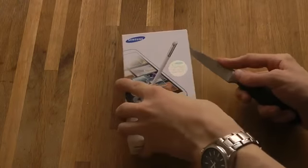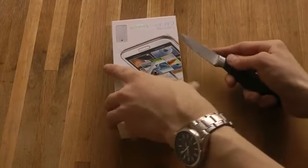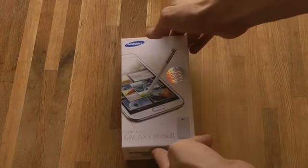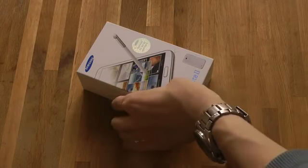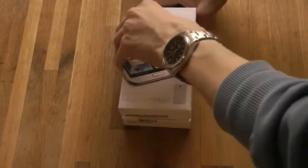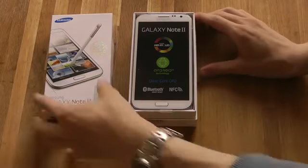This could be interesting to see how I'm gonna feel with this device, going from a Galaxy S3, and in the beginning the Galaxy S2 and all those things. I've been going from Galaxy S2 to Galaxy Note, then Galaxy S3, and now Galaxy Note 2!